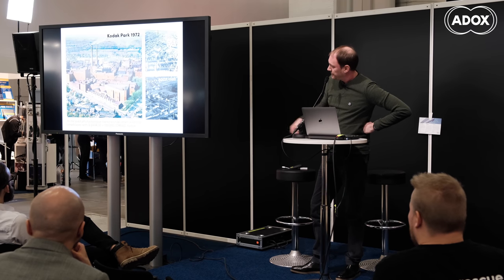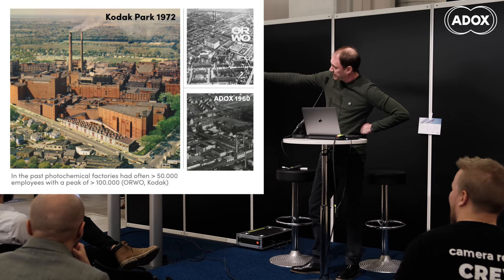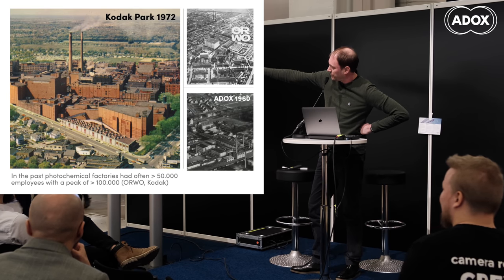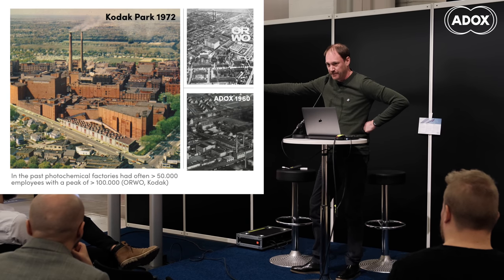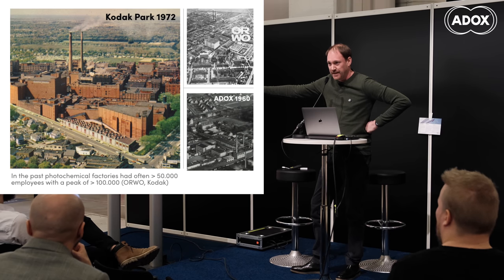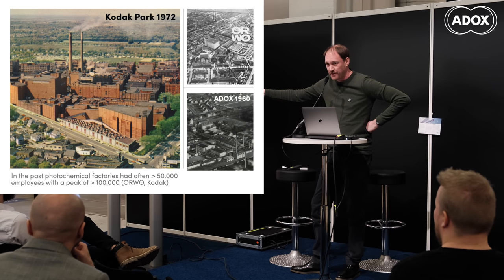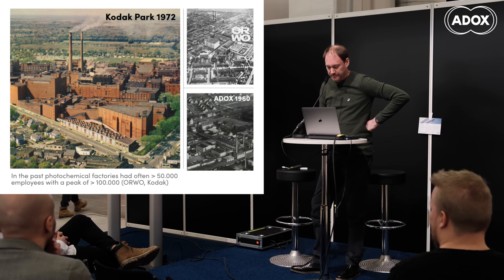In the old days, these were the type of factories producing film. You see Kodak in 1972, this is Orwo, and this is even the old ADOX, which is not existing anymore. They went bankrupt in the 60s. Those were huge factories. They had sometimes more than 100,000 employees. And they did all this complicated stuff and produced the quality film.